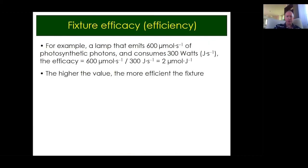To determine the efficacy of a fixture, you take the total amount of radiation emitted from the fixture in micromoles per second, divided by the amount of energy consumed to emit that light. So if you have 600 micromoles per second and it took 300 watts of energy, which is equivalent to joules per second, you do the division and the efficacy of the fixture would be 2 micromoles per joule. Of course, the higher the value, the more efficient the fixture.